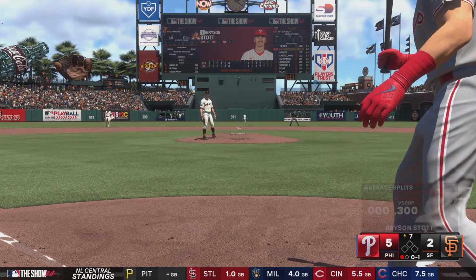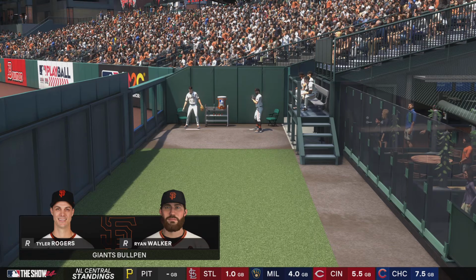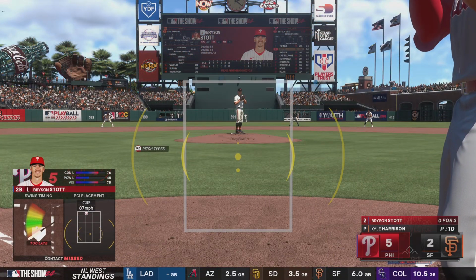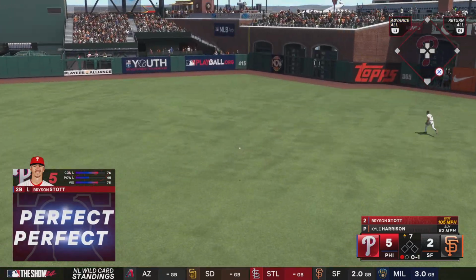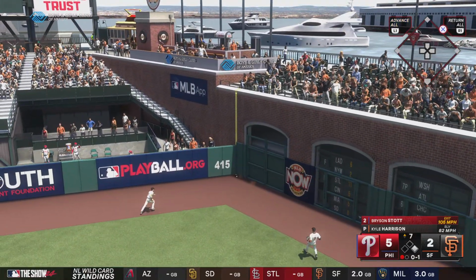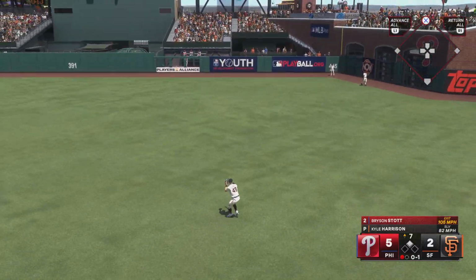Late with the swing there. Action in the San Francisco bullpen. Tyler Rogers getting ready to go. Number 74 getting loose as well. One down, bases empty. Swing and a ball ripped out towards right center field. That'll touch down for a hit. He's in at second with a 1-out double.